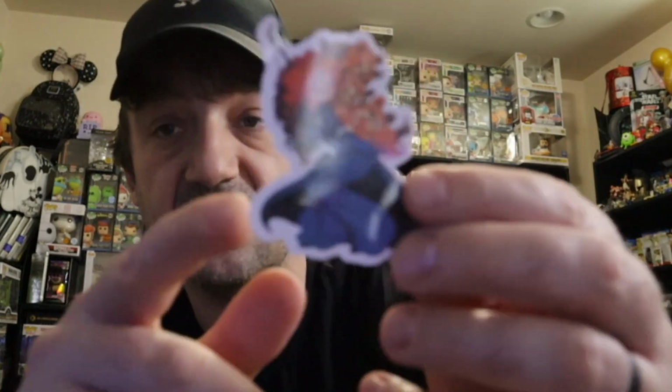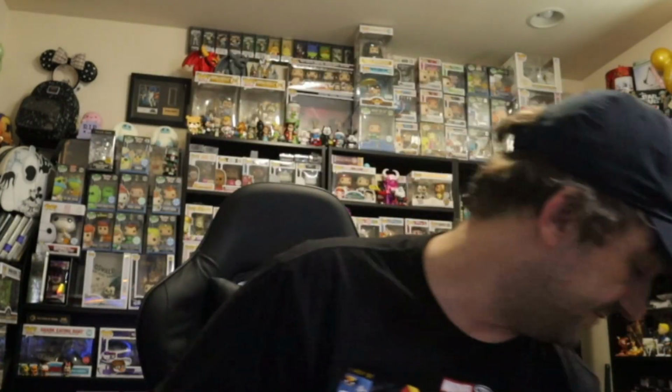We have a little Pluto sticker. That's cute. We have a Donald sticker. If you don't know, it's Donald's 90th birthday, so wish Donald a happy birthday when you see him. And then we got a Miranda sticker. She's cute. So anyway, what else do I got in here?